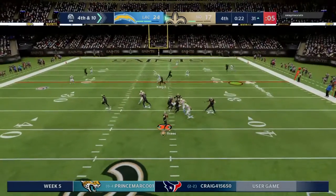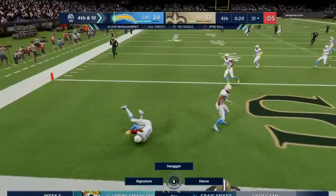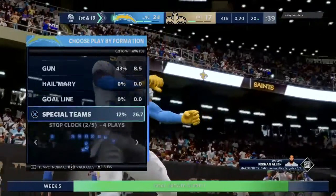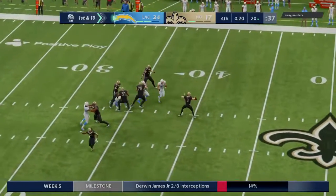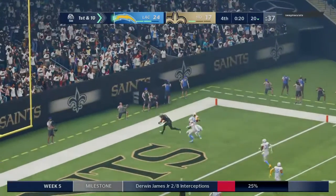Off the play fake to Kamara. It's Breeze. Now a desperation throw deep downfield. And a big turnover there as the Chargers will get the football back. Brandon, this is a veteran quarterback back there. He should know better than to make a throw like this. This is definitely not his best ball, and I think he knew this was trouble the second it was leaving his hand.